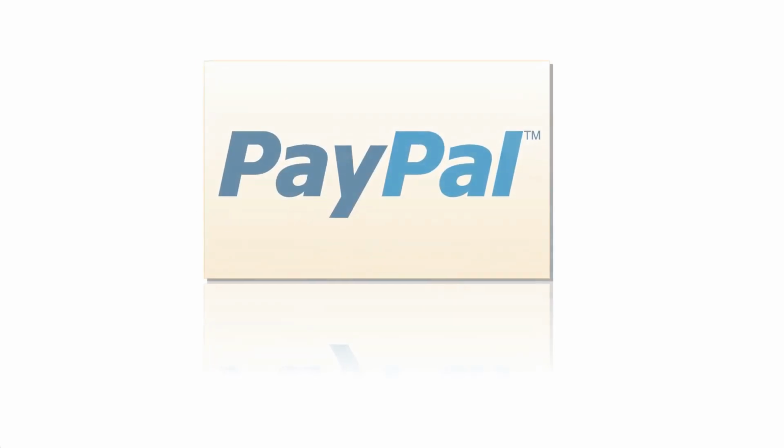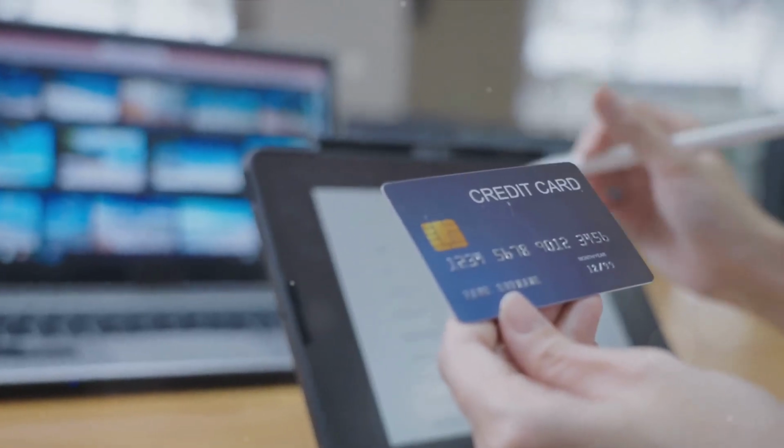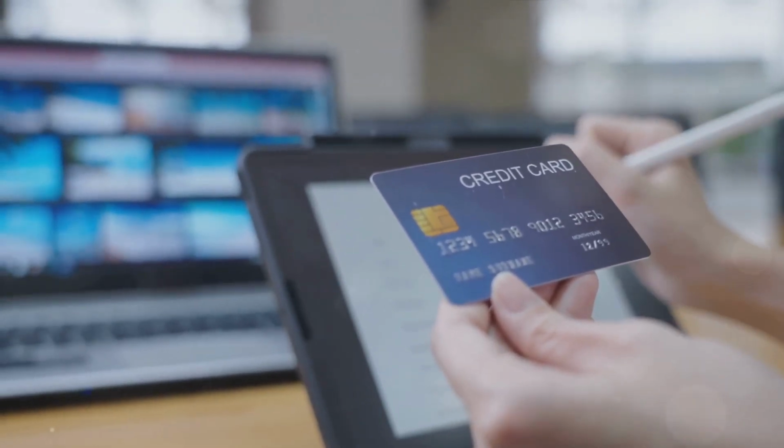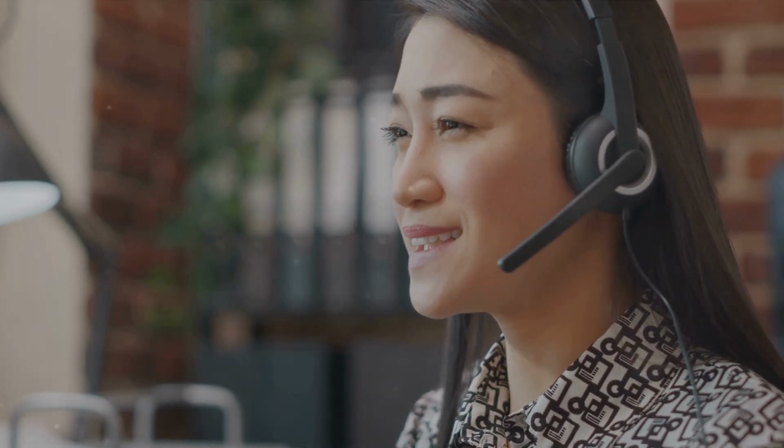Next up, we have PayPal. Known worldwide, PayPal offers a vast range of services, from online payments to point-of-sale systems. Its major selling points are its global recognition and the trust it has built with its users. But on the downside, PayPal's fees can add up quickly, and their customer service has been known to leave a lot to be desired.